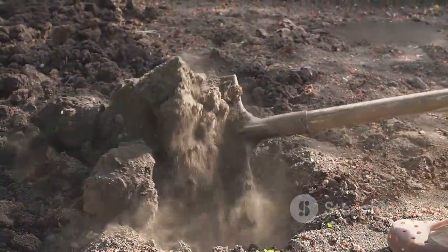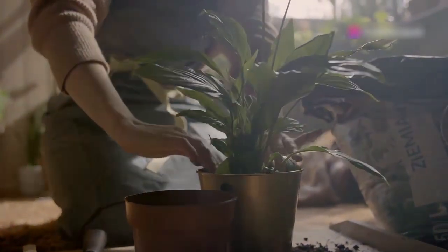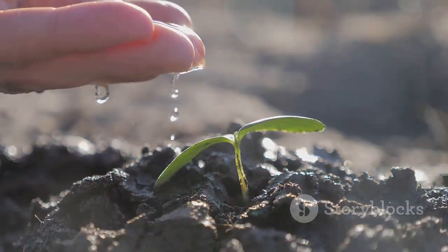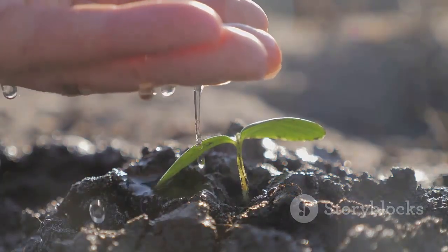Then, dig a hole. Make a hole slightly larger than the plant's root ball. This ensures that the roots have enough space to spread out and establish themselves. Now plant with care. Gently place the plant in the hole and backfill with soil. Firm the soil around the plant to eliminate air pockets.